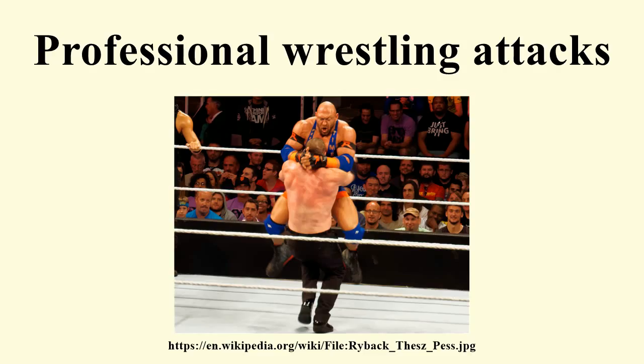Big splash. The big splash involves a wrestler jumping forward and landing stomach first across an opponent lying on the ground below. On some occasions a wrestler has a short running start before executing the move. Body avalanche. The wrestler charges into an opponent in the corner of the ring without leaving their feet, crushing them into the turnbuckle. This is normally used by bigger, heavier wrestlers.